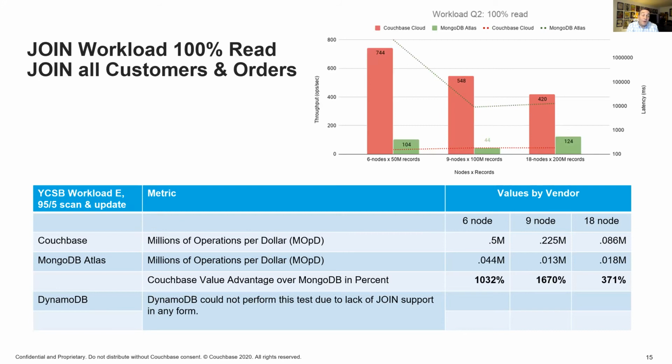And finally, favorite one of ours is join performance. And this is a modestly, maybe it's an unfair fight. Dynamo, again, is disqualified. They don't have a joining capability in the environment. Mongo Atlas does have a join capability that they advertise with the $lookup function. The problem with the $lookup function is it doesn't work across shards. So that really constricts its particular behavior. So Couchbase doesn't have that particular problem.